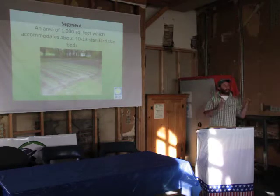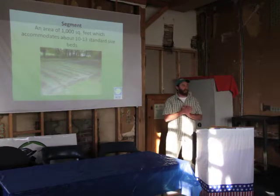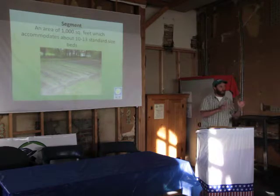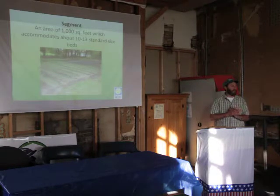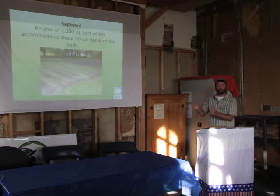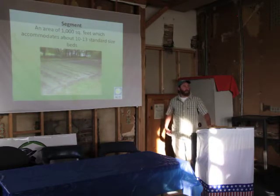So one of the things we started to do, and I just mentioned this with soil tests, is we started looking at things in terms of segments, 1,000 square feet. And this was a total shift in our mind. Instead of thinking of acreage, we're now thinking in square feet. A segment of 1,000 square feet is about 10 to 13 standard size beds. There's definitely a learning curve, but as you scale up in terms of these systems, then you really start to focus on thinking of segments instead of just individual beds.